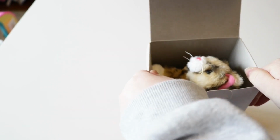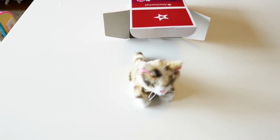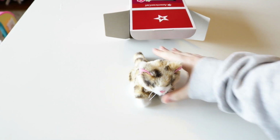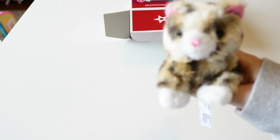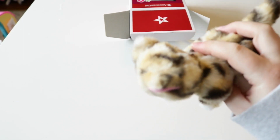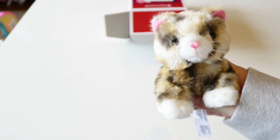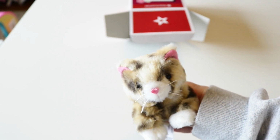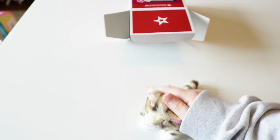Ooh! I think they're ready to come out. Oh my goodness. Okay, you ready? Oh, here's the cute little kitty. She's so cute. Or he's so cute. Oh my goodness. So, we have a kitty, very, very cute. It's light brown, dark brown, medium brown, and some tan. But look at the cute, adorable face. Oh my goodness. It's very soft.